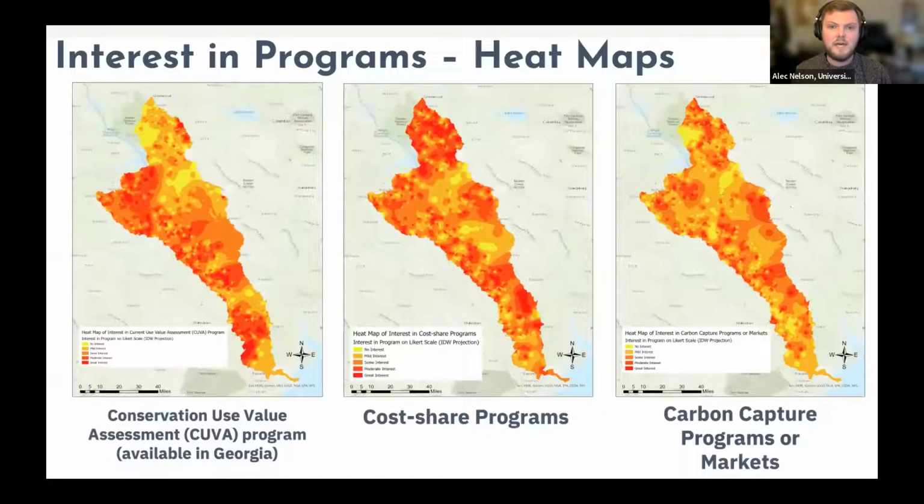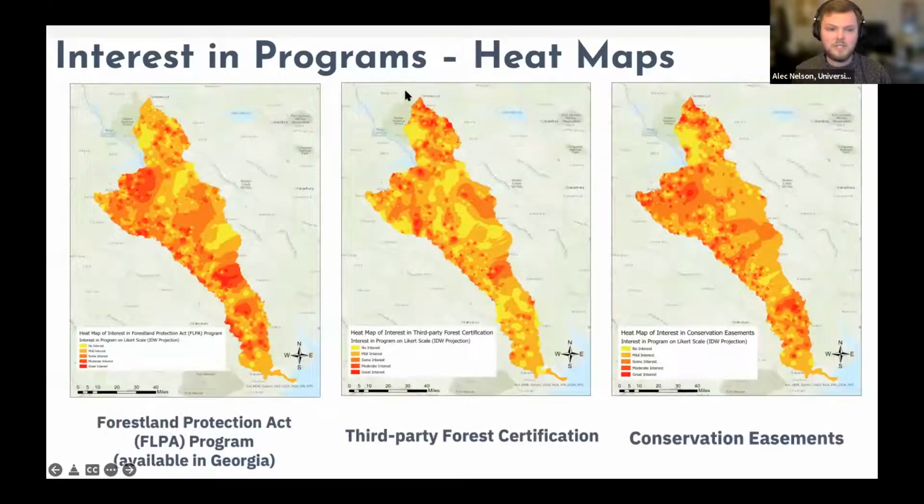If we take a look at heat maps, where we model this data out into space, we can see that the conservation use value assessment program, as I said, only being available in Georgia, shows high, dark red, great interest focused more on the Georgia side. Whereas cost share programs and carbon capture programs and markets show a more even distribution with some interesting neighborhoods of high interest. On the lower end, we have the Forest Land Protection Act, again, a Georgia exclusive program, third-party forest certification, and conservation easements, which are a bit on the lower end of the interest scale. And you can see the neighborhoods of distributions throughout the watershed there.